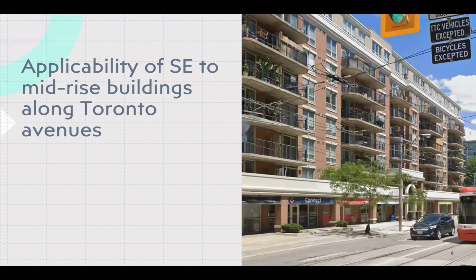So this kind of architectural form, solar envelopes, is very applicable to many of the main avenues in Toronto, especially those that run from the east-west direction. And these buildings around these avenues are mid-rise buildings. So instead of developers building tall buildings, it is appropriate to build buildings that are in harmony with the existing context.